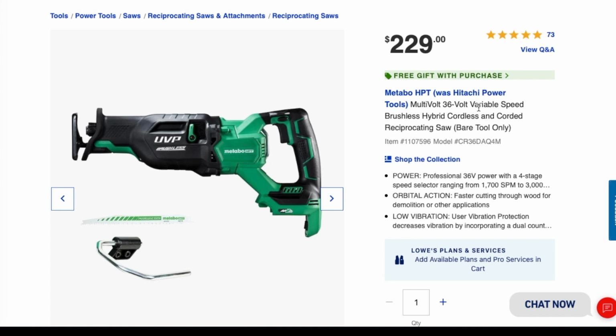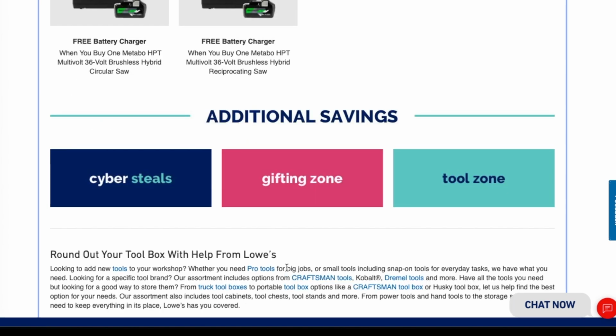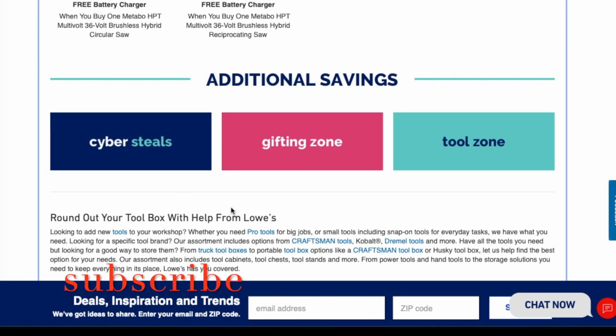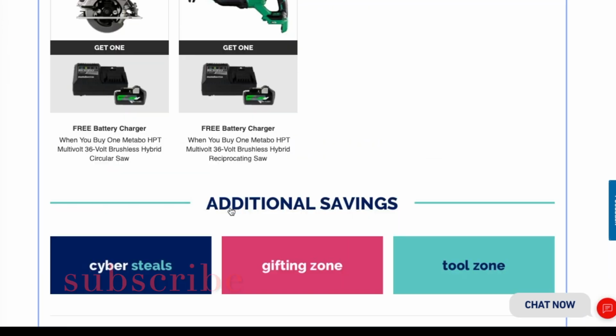You got a multi-tool brushless reciprocating saw. It is a hybrid. It says hybrid cordless and corded. Oh yeah, because it's compatible with that corded adapter that I was telling you guys about. That's what it's saying. It's hybrid. You got additional savings, Cyber Steals, Gift Zone. All right, looks like that's it for this section, guys.